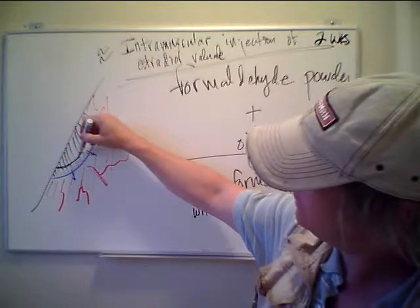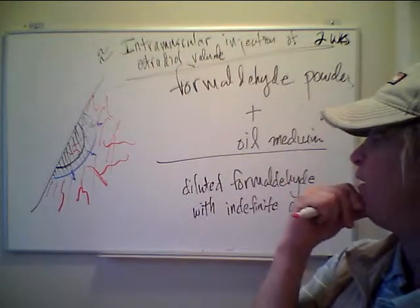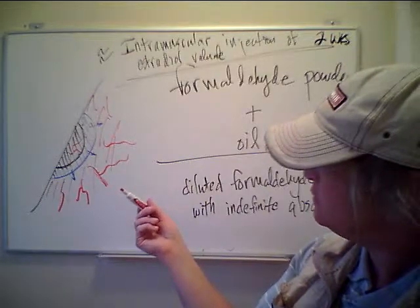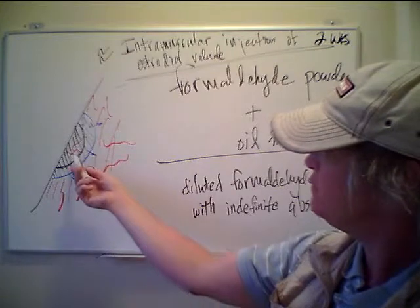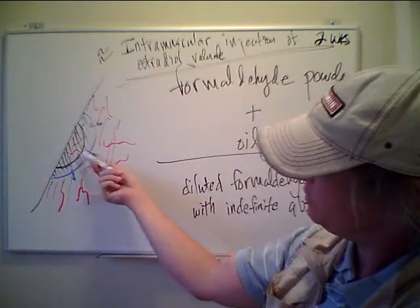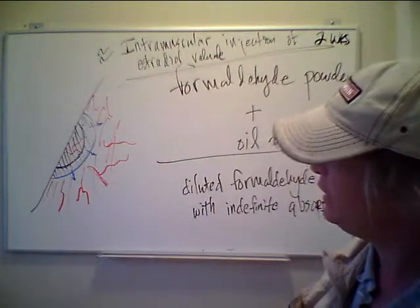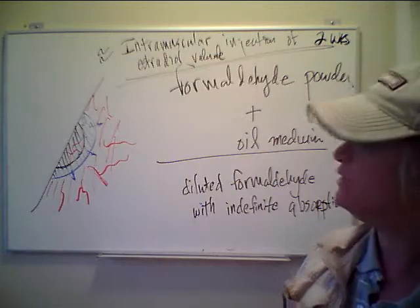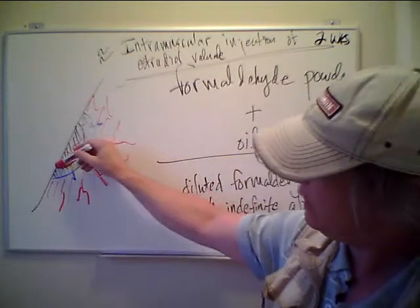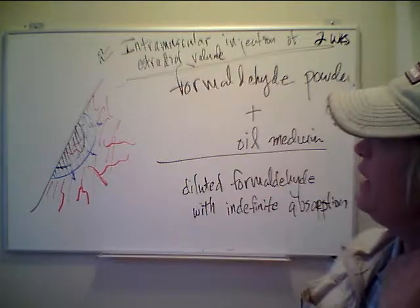So once this tissue is dead, the veins in here no longer pump blood anywhere. They're kind of frozen. I think that, I don't know that for sure. I'm thinking that the blood vessels in here don't pump any blood, so there's no blood flow into here. I don't have any evidence of that, but anyways, you've got a sponge. The idea that I'm going towards is that you have an area that's dead, that is filled with this toxic formaldehyde, this diluted formaldehyde, and it acts like a sponge.